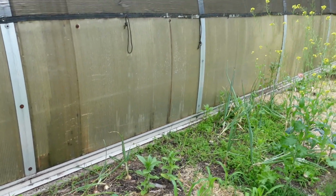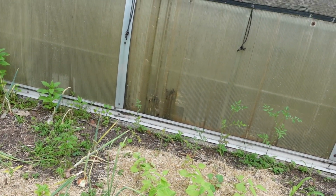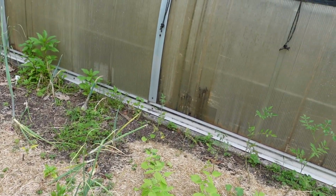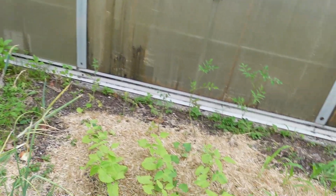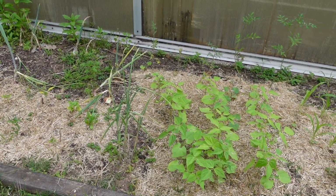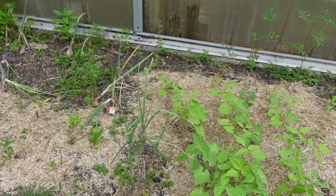All of the tomatoes that have been transplanted out after May were in the greenhouse and they were becoming root bound. So we've been trying our hardest to get in the garden and transplant all of the tomatoes so that we can get some type of harvest before they die back all the way.